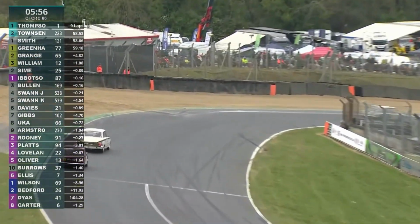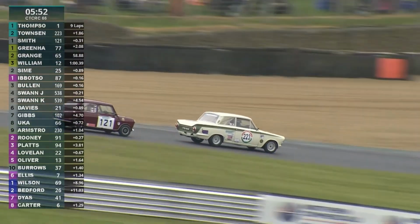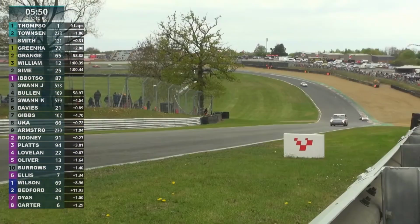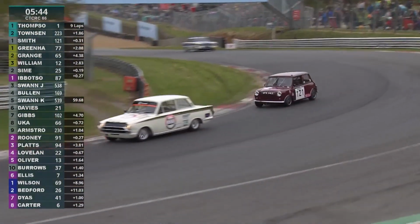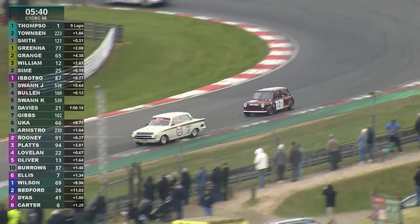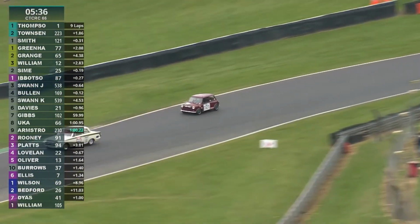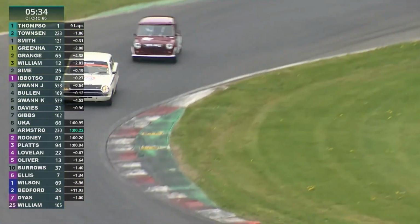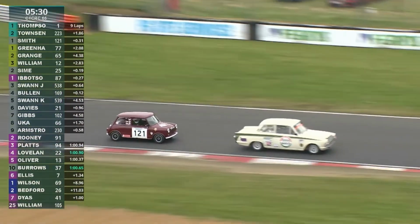Down into Paddock Hill Bend they go. Aaron Smith trying to fight back the local man from Aylesford here in Kent. Ian Thompson continues to lead, looking for his double as he tries to retain the title this year. The racing has been of truly wonderful quality. There's still 5.5 minutes of this race to go as Aaron Smith once again four-wheel drifts the Mini through Graham Hill Bend.